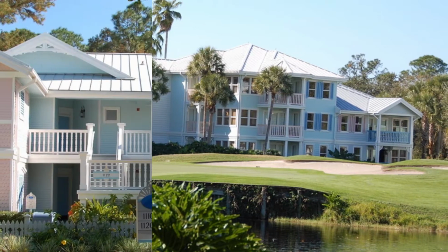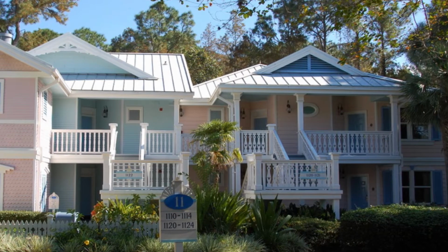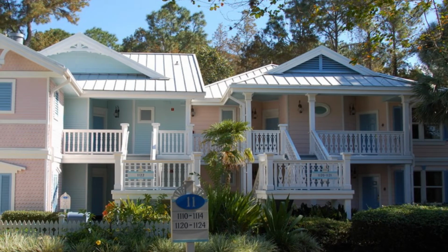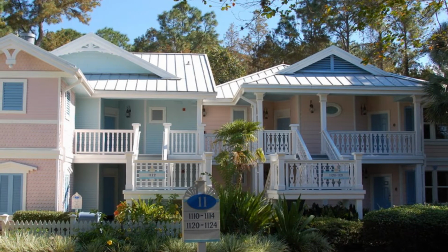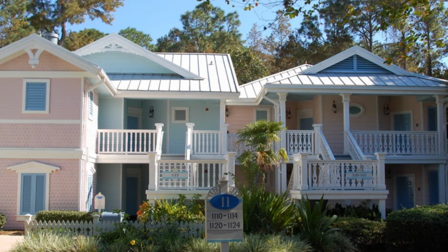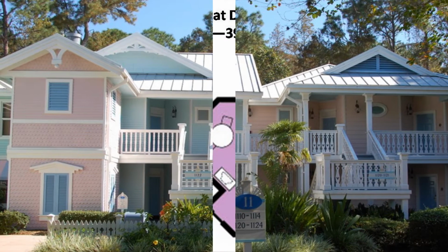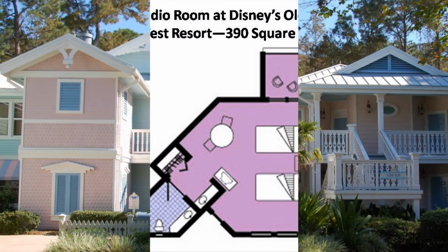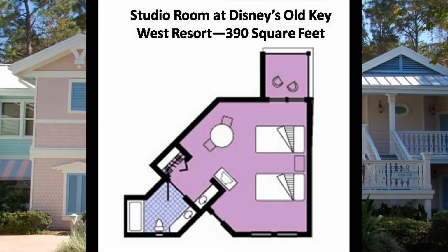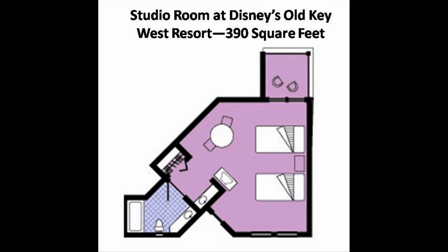But it does have large studios, and it is the only DVC resort that has 2 full beds in the studio. It doesn't have a sleeper sofa. It doesn't have a pull-down bed. It has 2 actual beds, which is super nice. Is the second bed a Murphy bed, or is it a bed? It's a bed. After the Saratoga refurbishment is done, there will still be that one difference.